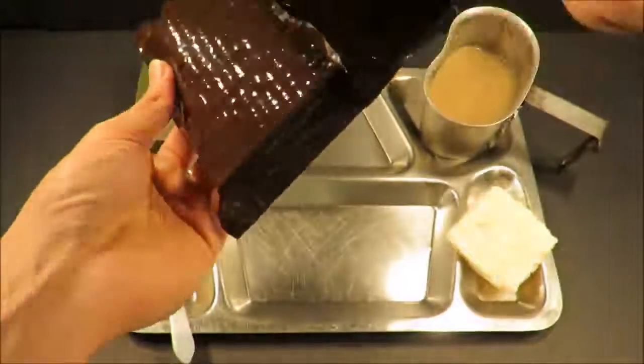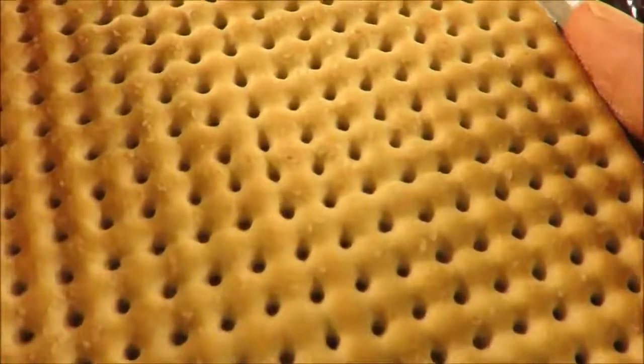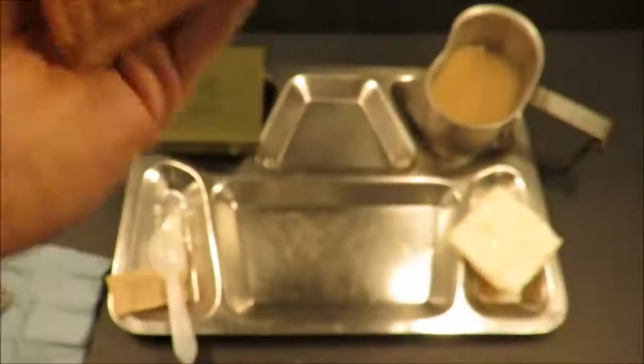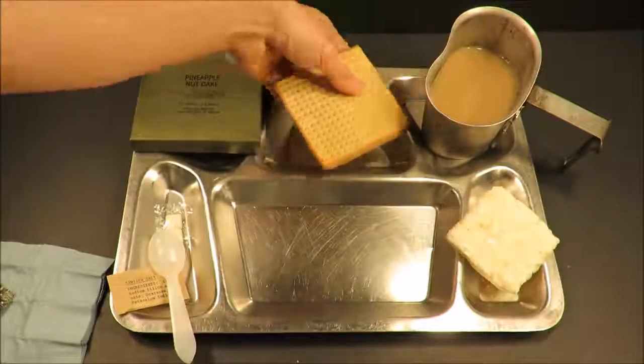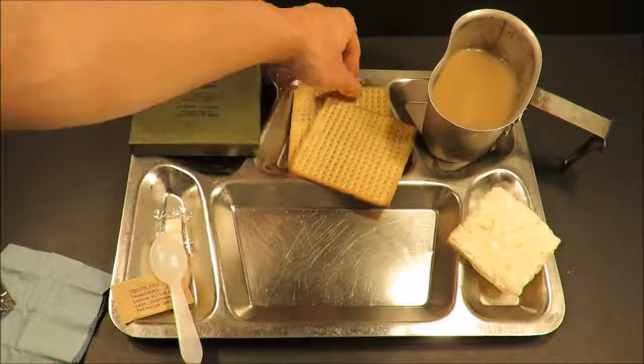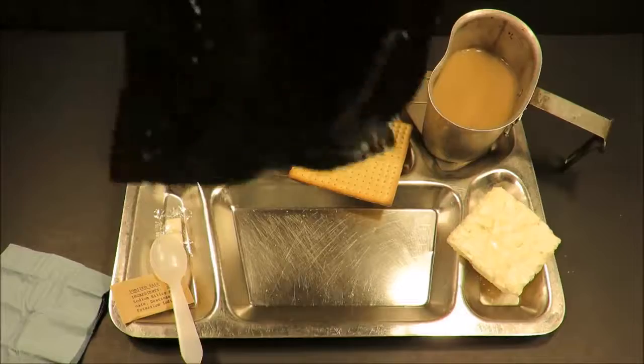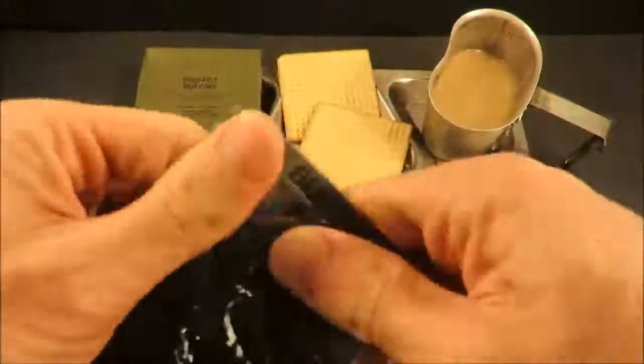These are the best MRE crackers. The salted ones. Look at that. There's salt on those things. And they smell perfect. That's awesome. I'm only putting peanut butter on one of these. I want to enjoy one of these crackers just on its own in its true glory of salted goodness. It's peanut butter. I'm sure this is fine.